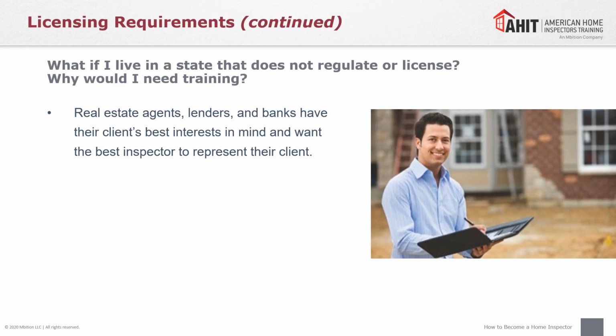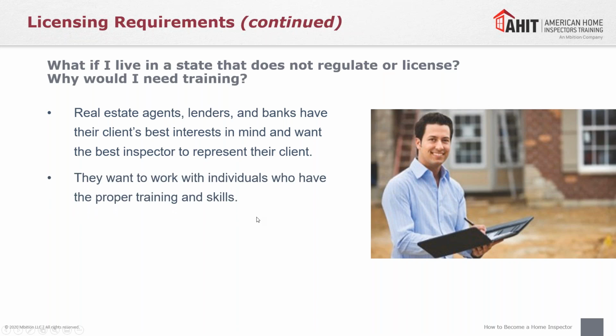So real estate agents, lenders, and banks have their client's best interest in mind and want the best inspector to represent their client. Absolutely. Because when that person goes to buy another house down the road, if that whole experience was a good one, they're going to call that realtor again, and they're going to call that home inspector again. If it was bad and the realtor's the one that referred you, they may not use that real estate agent again, and they're sure not going to use you again.